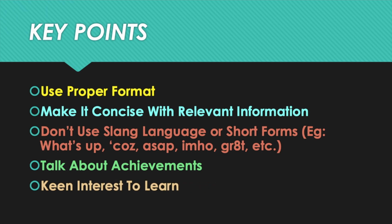And the last is a keen interest to learn. This is very, very important. Always have a deep, ardent passion to learn. So guys, these are some important key points which you should always consider while you prepare your cover letter. Now let's start writing the cover letter.